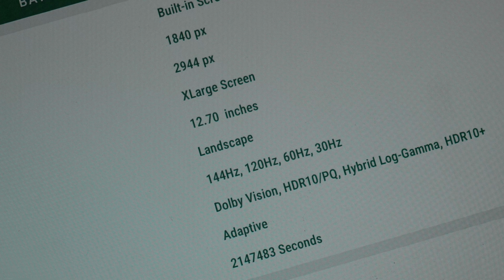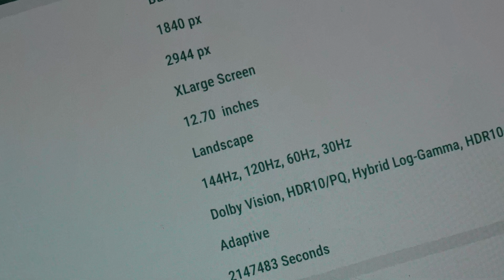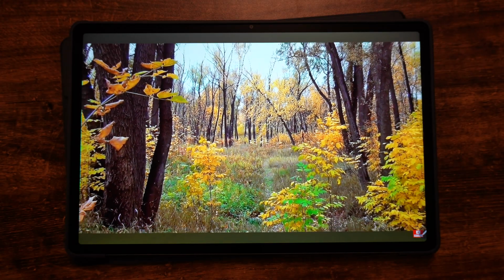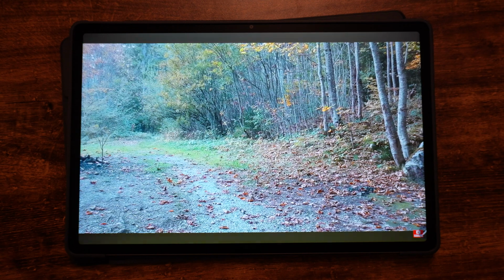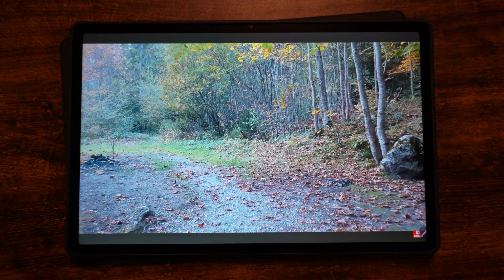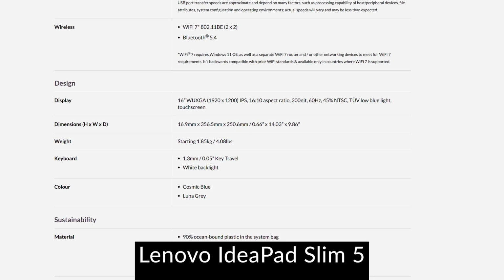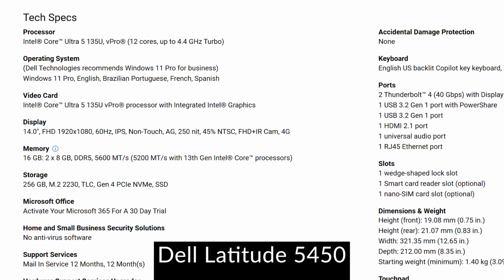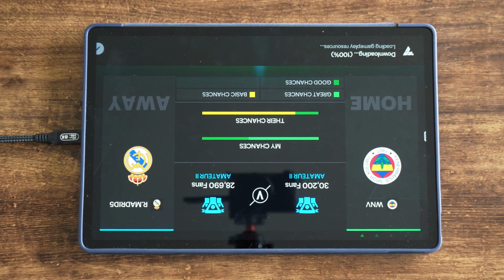The resolution, 2944 by 1840, is pretty good. I haven't been able to count the pixels anywhere, so that's a plus. The peak brightness is 600 nits, which is better than some tablets, but it clearly falls behind the top contenders like the iPad or even the newer Lenovo tablets. That being said, 600 nits is not bad at all. Just think about this, most of the budget and mid-range laptops have a maximum brightness of around 400 nits, and it's quite hard to see the screen on those devices when it's sunny outside or the sun directly shines on them. This one is a bit better.